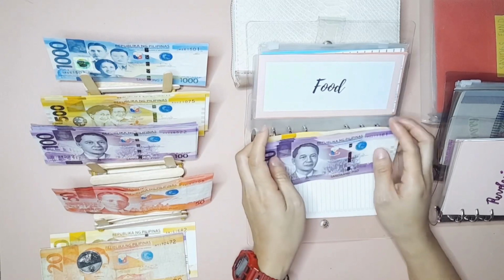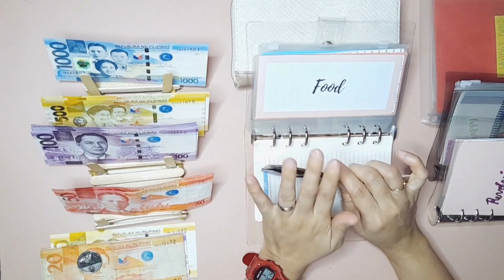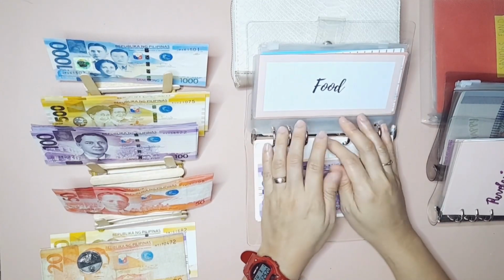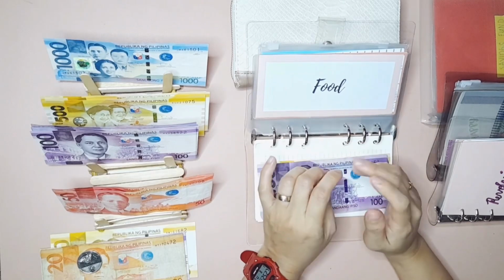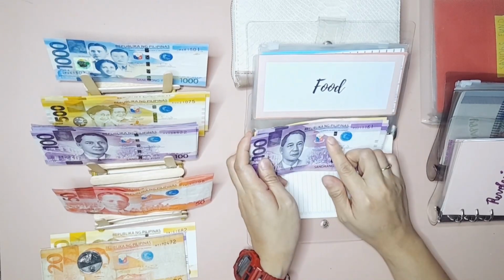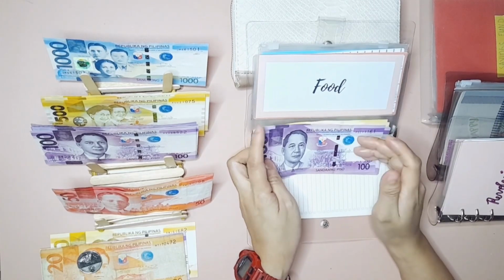So I know that I only added 300 pesos, but for me this 300 pesos will already go a long way, and I just need to be creative in preparing our menu or dishes. And it also helps guys to have a meal plan. It helps to meal plan ahead and just buy what you will need for the week. In addition also guys, I like to divide our food budget on a weekly basis, and that is to avoid overspending on the first week and then nothing for the second week.